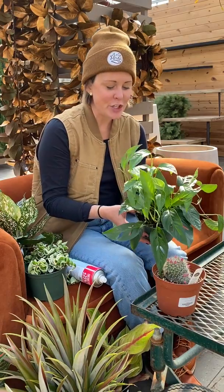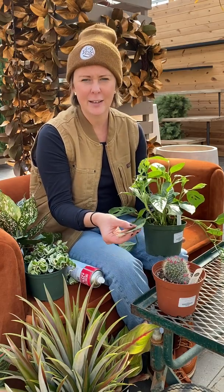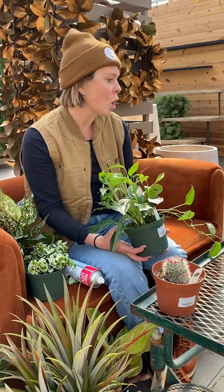We're really excited to have this 6-inch Swiss cheese plant back in stock. This one is in more juvenile form. See how the leaves are really long and thin and not quite as thick and waxy as they tend to get, but as it gets older, it's going to toughen up and thicken up and develop really pretty fenestrations. So put this one in a bright indirect light situation this winter and watch it grow.